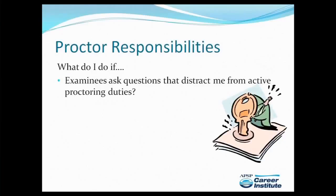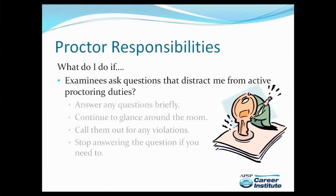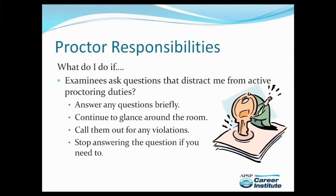Although very rare, there may be a situation in which there are so many questions being asked of you that you feel you aren't providing the adequate level of oversight of the rest of the room as you answer these questions. Or, even rarer, you may find that the group starts to chat among themselves when they see you're involved in answering a question for an examinee. They will see it as cover for a quick chat with their neighbor.